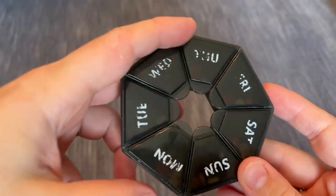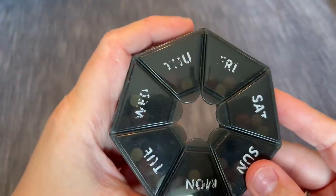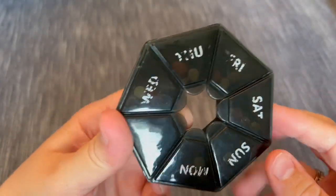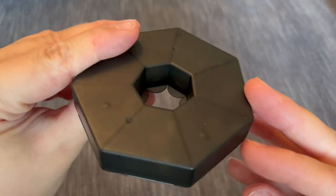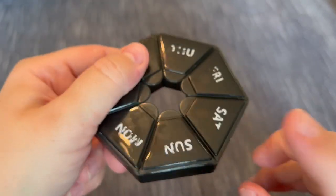He just refills it whenever he gets done with the week, and he's got it sitting up in a way so that he can remember to take his pills every day. So anyways, it's been great for us, and I would definitely recommend, if you're looking for a solution for your daily pill needs, then this is a great one.